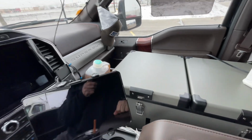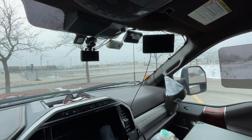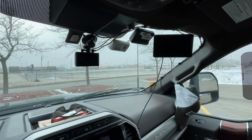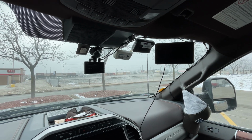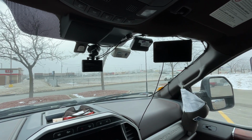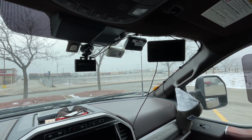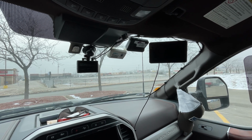My iced tea. Some of the electronics that I'm running inside of the vehicle, as you can see here, I do have a Garmin trucking GPS, and that is something specific, especially if you're going to be driving an RV or something, a wide load. You can put your dimensions into it, and it'll reroute you from roads that you shouldn't be driving on.